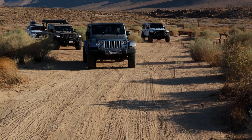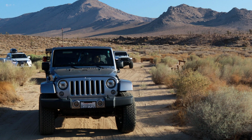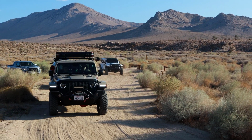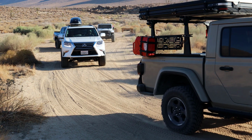Alright, let me introduce today's lineup. Today we have 6 capable 4x4 vehicles. I have my 2018 Jeep JK. I will be the trail leader for this adventure. Then we have Mr. Richard and his JT Rubicon. Next to Mr. Richard is Peter and his GX 470.